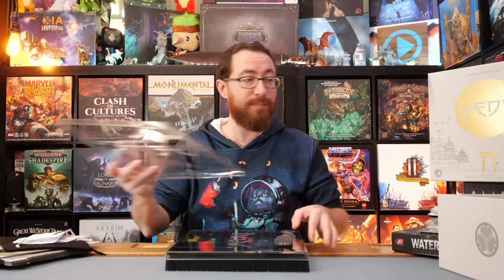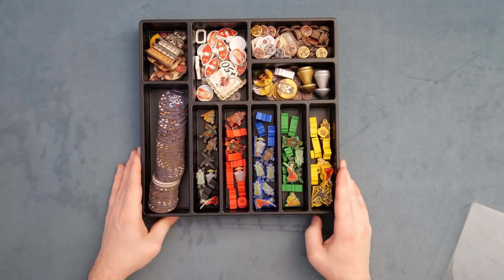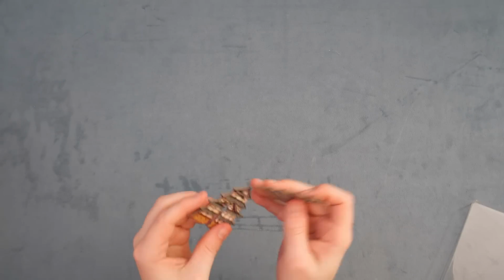Then we got over here, put this away, and over here we got the following. We got this tray full of a whole bunch of fun little things. Let's show you some of those things because they are cool. We got these nice giant tokens that are just giant tokens. We also have tons of meeples, but we also have castles. Let me show you this castle here.